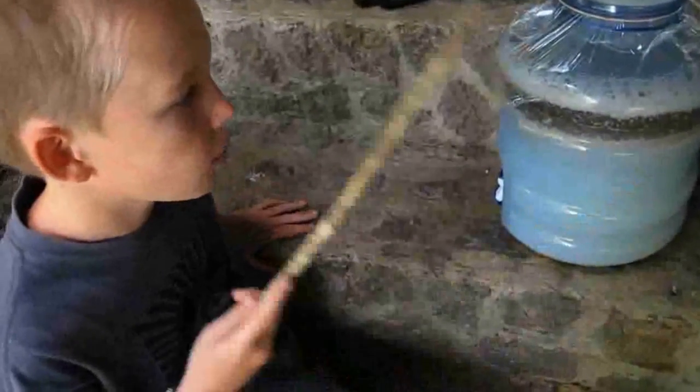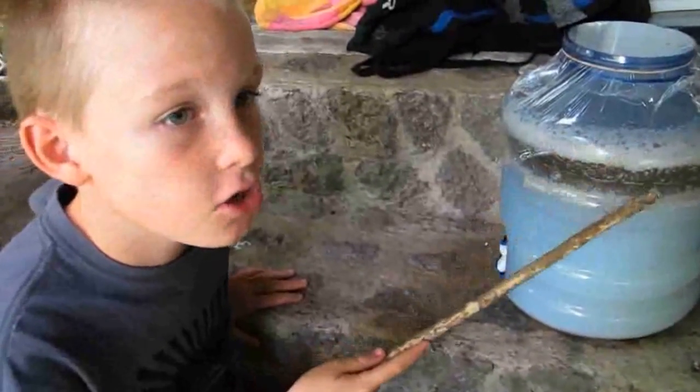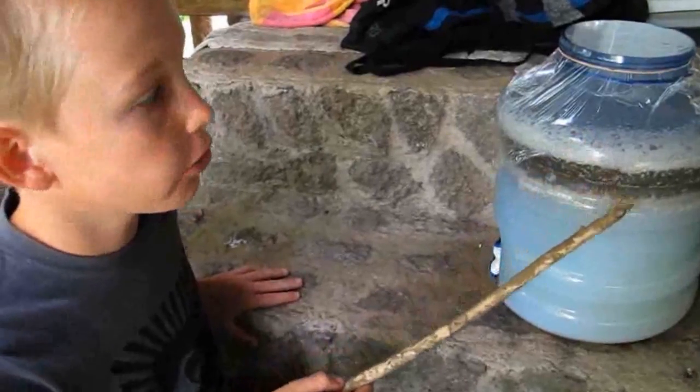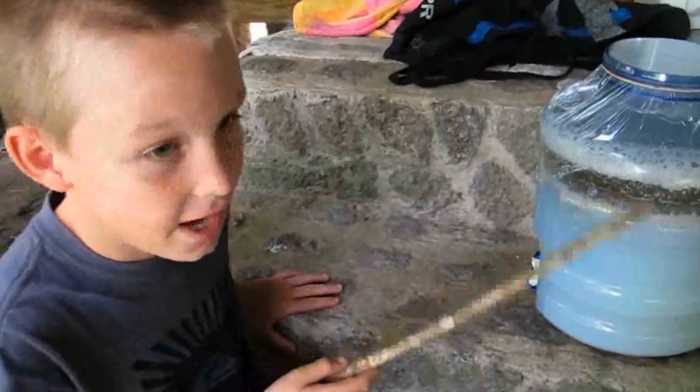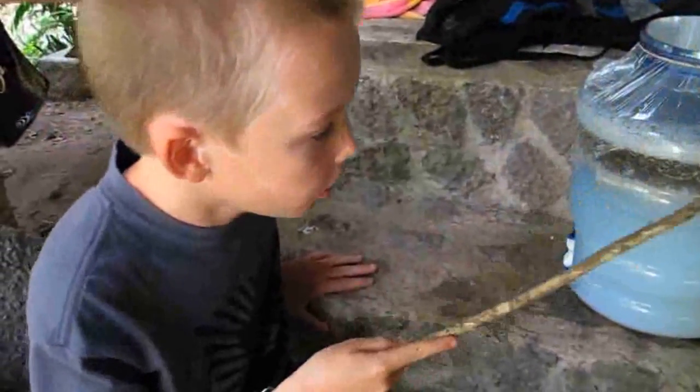Hours in, what used to be coconut milk has now separated into its three elements. This is cocoa butter. It's a bit like moisturizer and you can also use it on toast. It's pretty good. This is what we're after, coconut oil. This is actually a lot of coconut oil, so we might have to get another bottle.